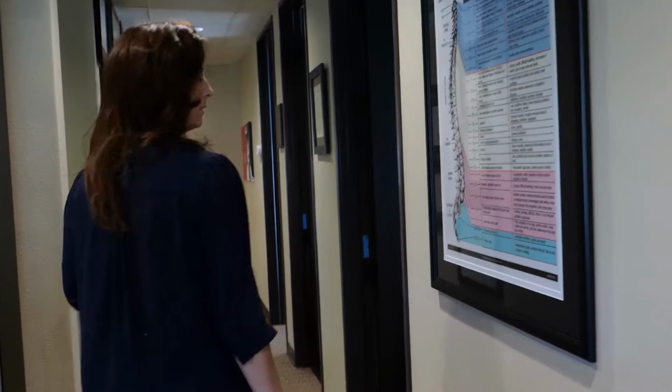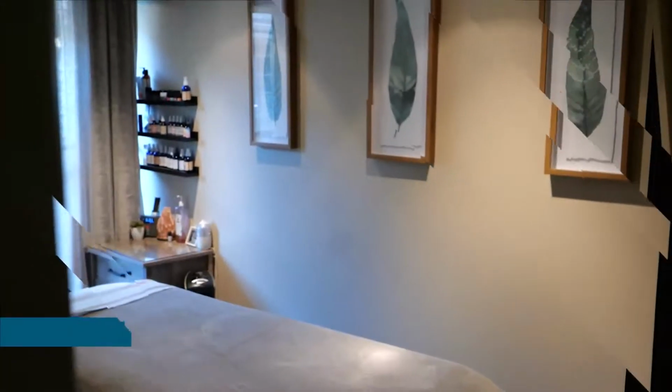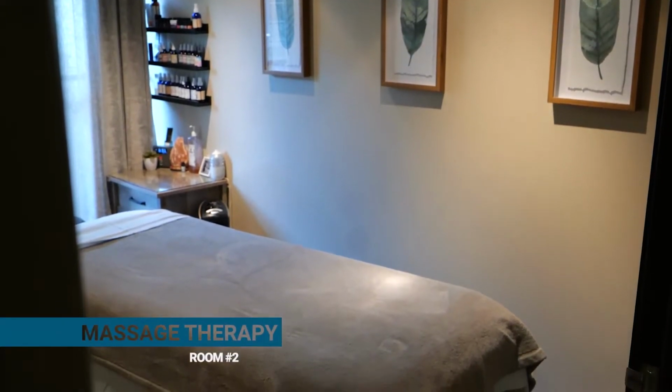As we come down this hallway, room number 2 is where we do our massage therapy, but we do a lot more than just massage therapy.